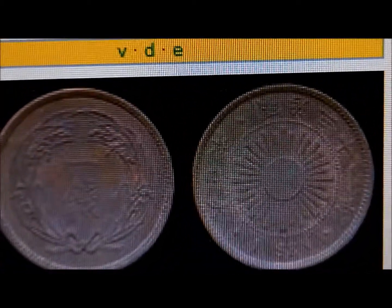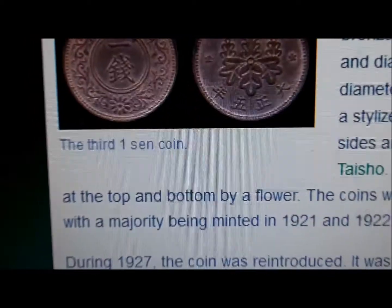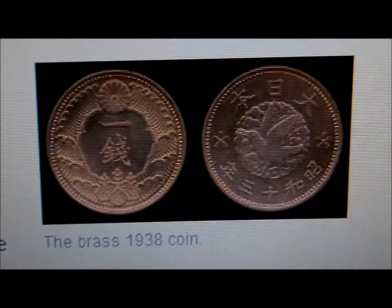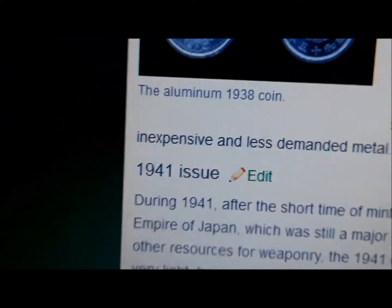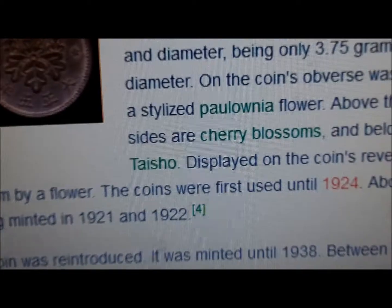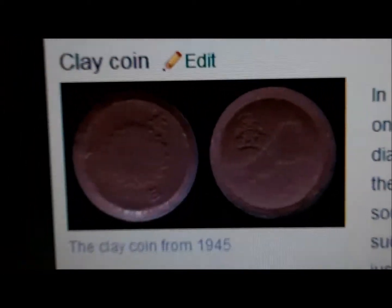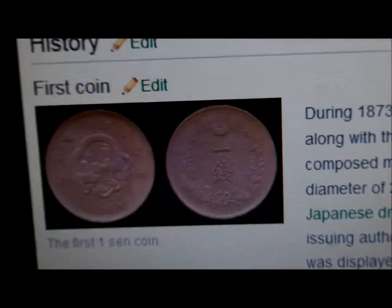coin, two variations of Sunburst. And there's the other variation of the third sen, which is also the second, 1916. And then there is the 1938 version, and the other 1938 aluminum version, and the 1941 version. Where'd the other one go? And then the 1945 version. So mine is the 1873 version.